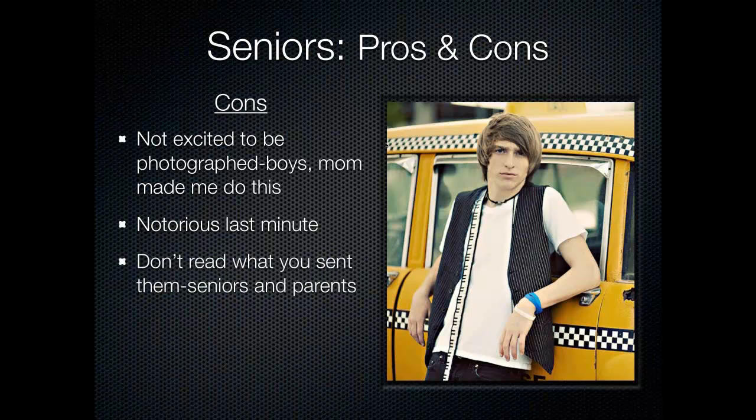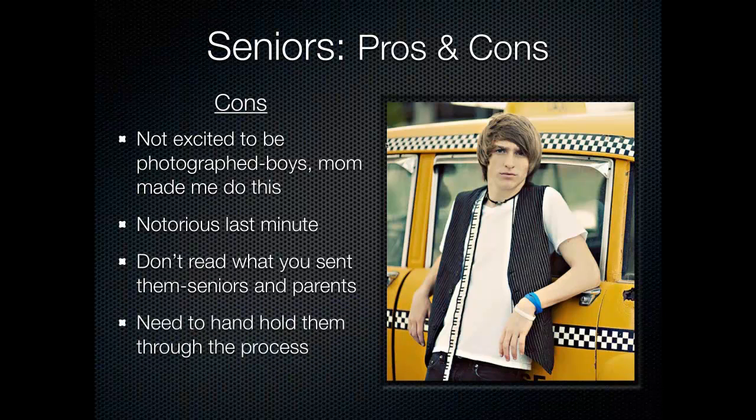Parents and seniors usually don't read what you send them, so send it twice, send it 3 times. Remind them. If you see something on social media that they did wrong, just send them a nice little reminder. Hey, you can't do this, or I need you to do this. But a lot of times they don't read it all the way through. Another thing is you kind of need to hold their hand throughout the whole process. I kind of mentioned that, so I'm just going to skip over that.